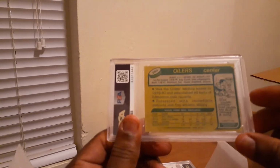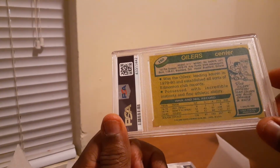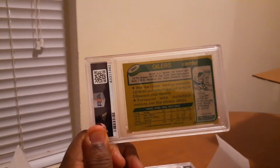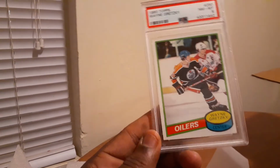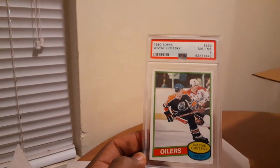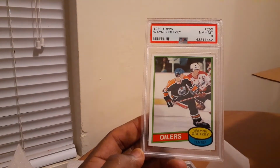With our submission orders, we always try to incorporate a little bit of vintage as well as modern. This card here was purchased in a lot, and it is of Wayne Gretzky, and this is 1980 Topps. This card right here, guys, is a second-year card of Gretzky. And this one came back as, oh wow, a PSA 8, which is real good. I want to say this card sells for anywhere from 160 to 200, but it is a nice card.